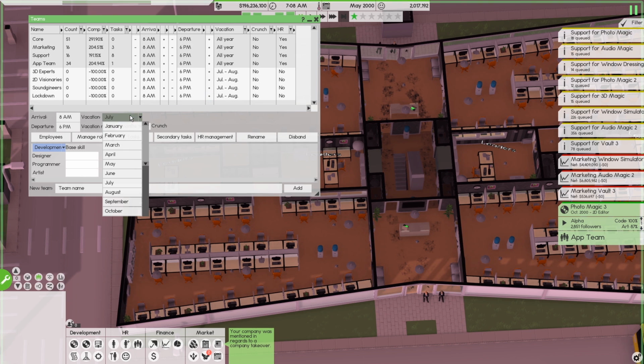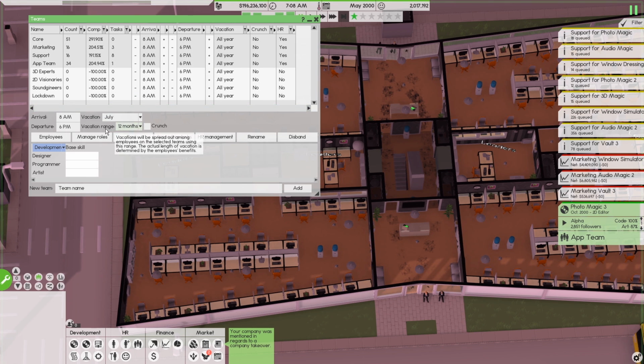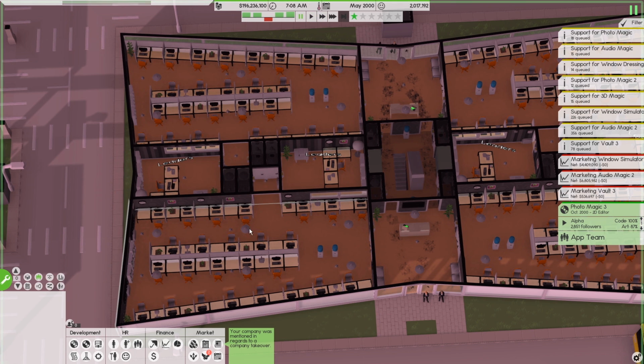All right, and then the holidays. Let's also set this all up so it's the same. Don't crunch. 12 months, so they go all year whenever they want. 8 a.m. to 6 p.m. That's fine. Cool. So now, before we move the app team, let's assign all of these.